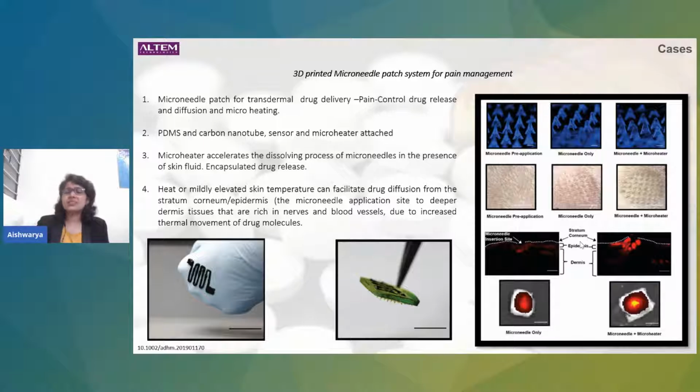And obviously there are six subsequent studies that they did, on the difference between just using the microneedle versus using the microneedle plus a microheater. So these are a lot of variables that you need to consider, and obviously the drug release is our main idea. So, doing histopathology and testing through the sections of the tissue that you require to check will help you confirm the amount of drug that has reached the site.